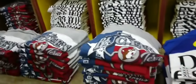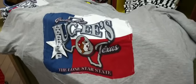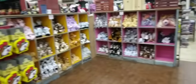Buc-Ee's in Texas. Oh, that's so cute. The Lone Star State. That is so cute. I'm going to have to get me one. And they have all kinds of Texas souvenirs. This is our first Texas Buc-Ee's we've been to. Oh, how cute. Those are really cute. So let's go over here and look at the souvenirs.